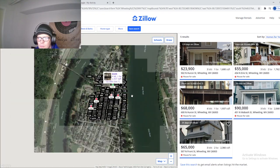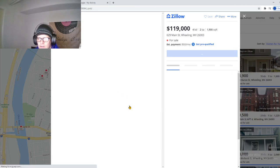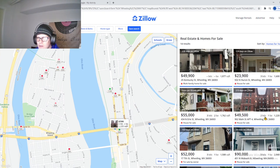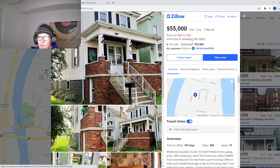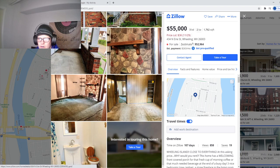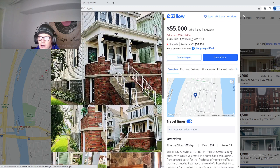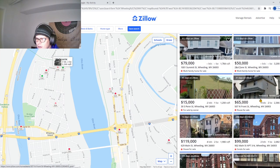What else we got? Oh, I need to zoom out, don't I? How about if you're on this side of things? Let's see what a more... Meh. Not very interesting. Architectural. There we go. That's what I'm talking about. I've got some interior work to do. Like the look of the outside of this house. Cool. Yeah. So affordable, right? A lot of neat old houses.